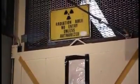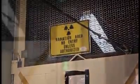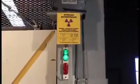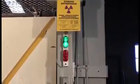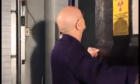First and foremost, it is essential to understand that industrial radiography uses ionizing radiation, which is dangerous. During the radiographic exposure, where the source is uncontained, non-licensed personnel must stay outside the barriers posted by the radiographic team.